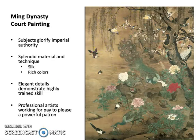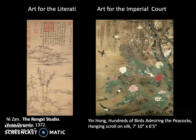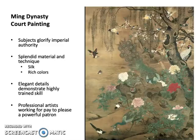So court paintings are made by professional artists who are working for pay. Remember, Nizan made a big point of how he was not going to take money for his careless little sketches while he was wandering around and rambling about in nature. When you're dealing with luxury materials like silk, created for the emperor, this is not a job for amateurs. These are highly trained professionals because control and elegance are prized. Details have to be absolutely perfect. Everything has to be a statement of the imperial majestic glory.